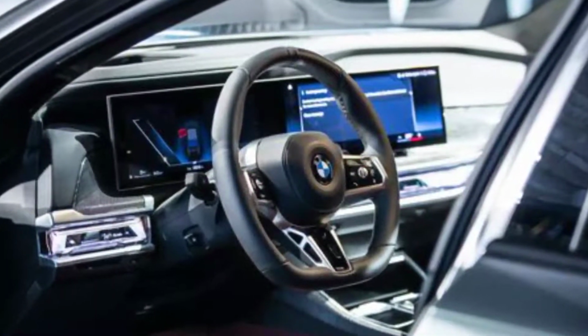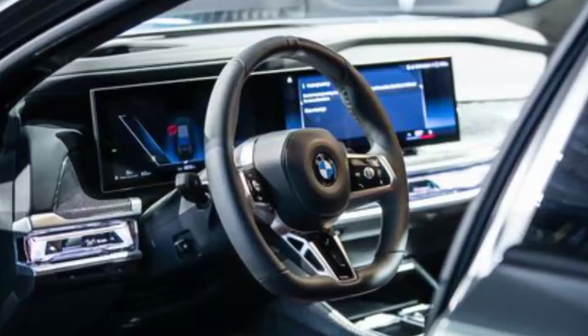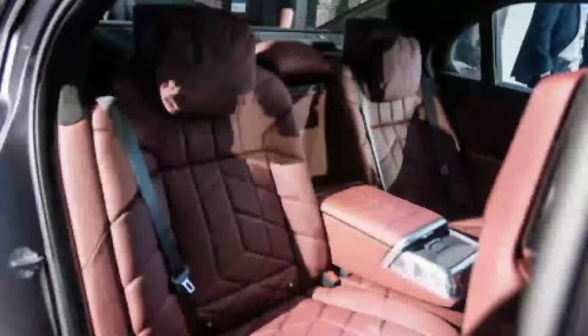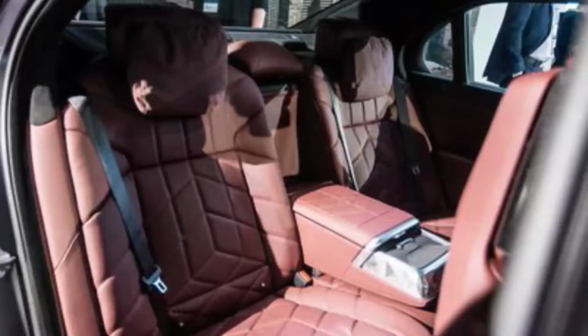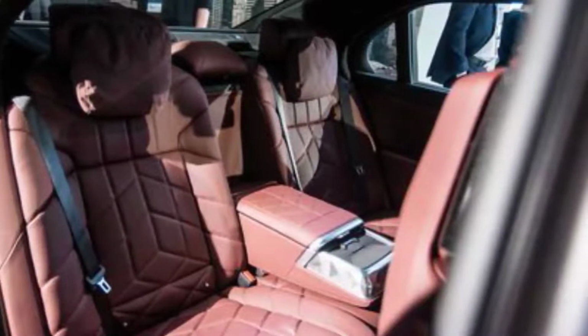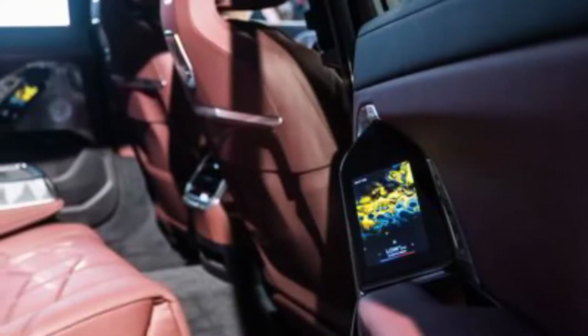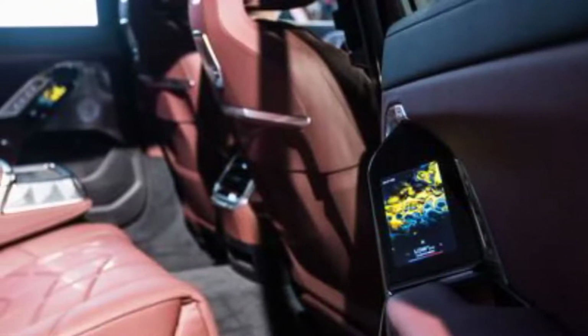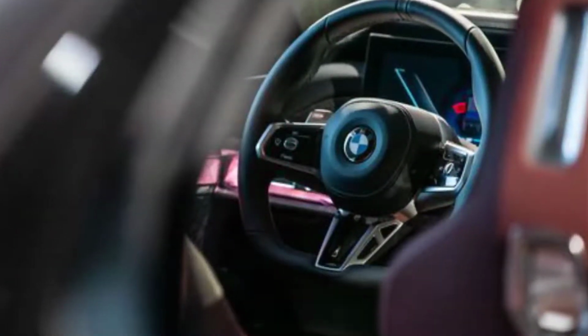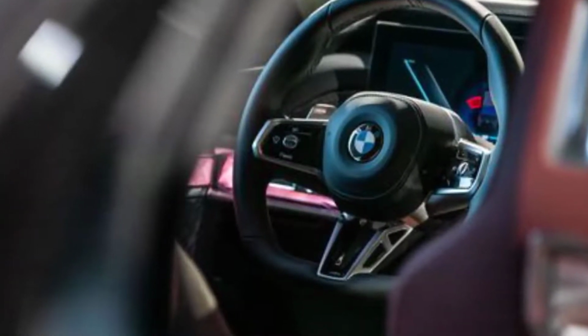740i, $94,295. 760i xDrive, $114,595. The 740i will run BMW's sweetly silken inline 6 and is offered only with rear-wheel drive. We expect most buyers will find this version more than suitable, but for those wanting all-wheel drive and extra horsepower, there is the 760i xDrive, which comes with a twin-turbo V8.